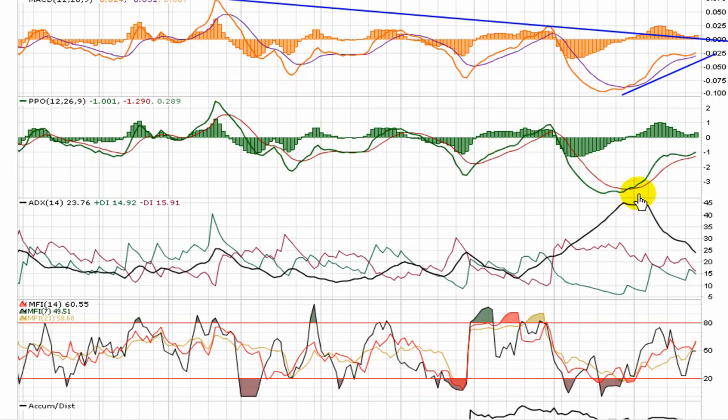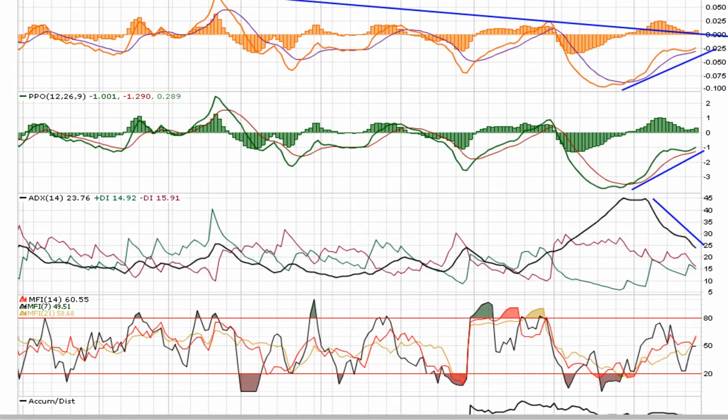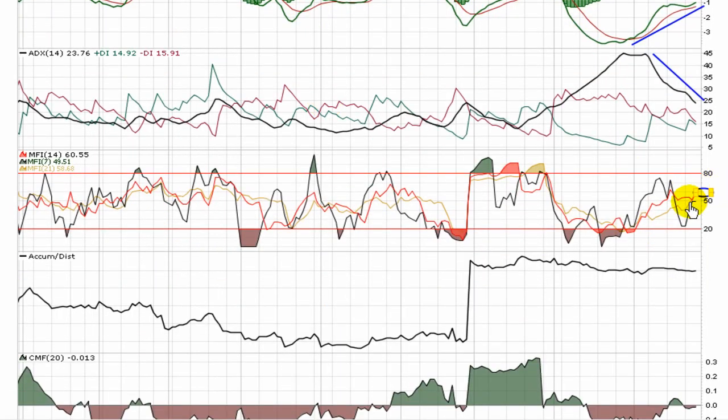Coming off a PPO ADX pinch, PPO moving towards zero. ADX has come down, showing that the direction is losing some strength. Money flow index, all three components just tucked right there around 50. That's a pretty neutral reading, but generally speaking, trying to move upward, which shows people are paying higher prices for the stock.